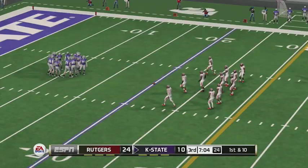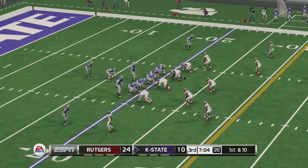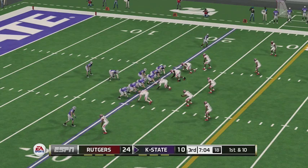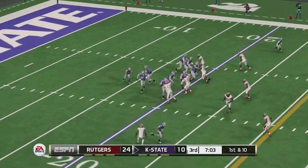They were forced to punt the ball away the last time they had it. They'll be looking for a little more out of their offense on this possession. If they're going to make a comeback in this game, it's going to have to start now. This offense has to get rolling.